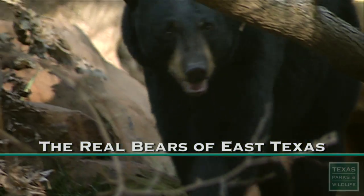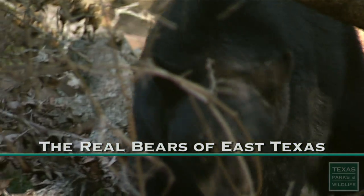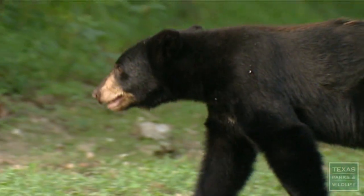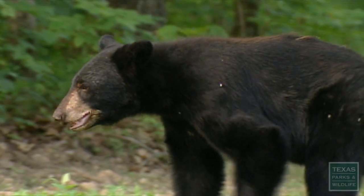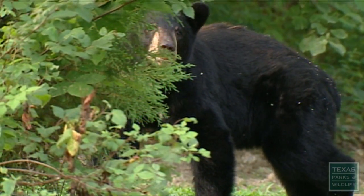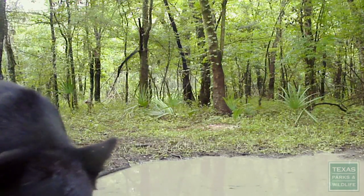The black bear is making a return to East Texas, an animal that was almost wiped out due to unregulated hunting and loss of habitat is slowly making its way back to the bottomland forests along the state's eastern border. The bears are coming. The adjoining states of Arkansas, Oklahoma, and Louisiana have a growing, expanding bear population, and they're spilling over into East Texas and will continue to do so.